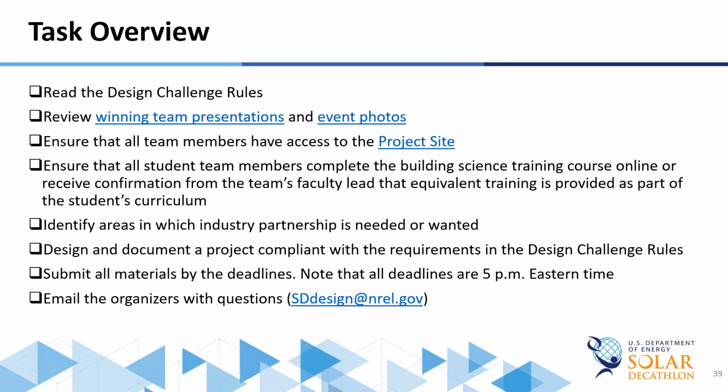Identify areas in which the industry partnership is needed or wanted. Again, think about where you have strengths and weaknesses or where you'd like additional information from or mentorship from industry. Design and document a project compliant with the requirements in the design challenge rules. This is important to follow all the requirements to make sure you continue to be successful in the project.